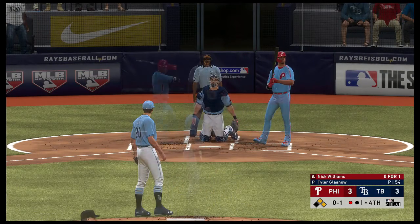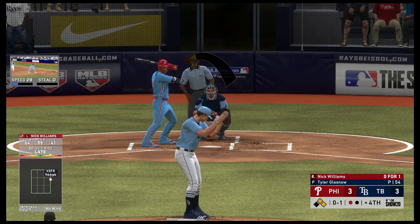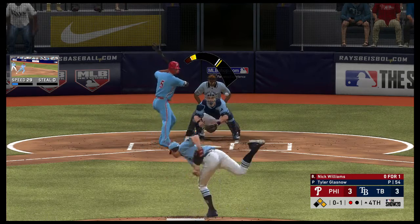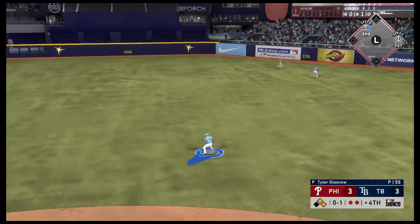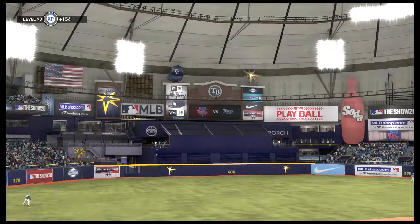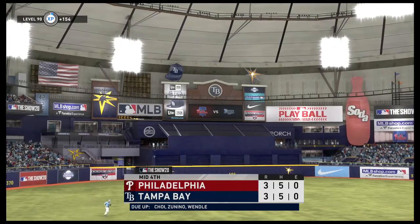0-1 the count. From the belt, kicks and deals. This is pulled into right. Meadows is over to his right as he puts this one away. 2 down. The relay, the tag at third, and they got him. A double play, and very quickly here, the side is retired.